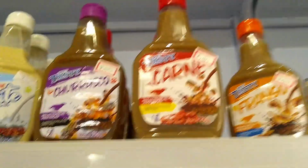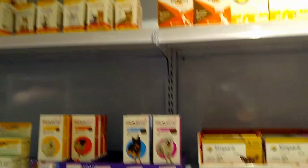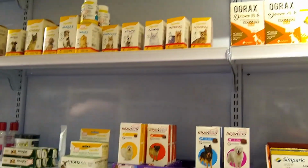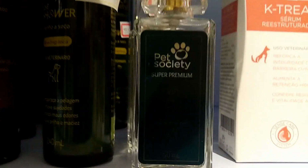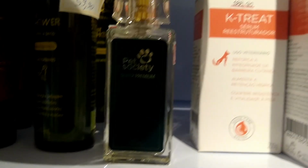Gravy to put over your dog's food, that's pretty cool. Lots of vitamins, dog vitamins. And here's my favorite, we've got dog cologne.